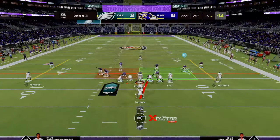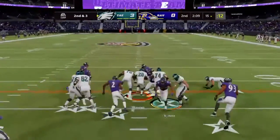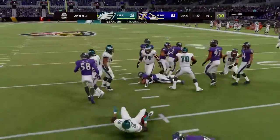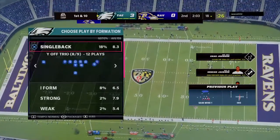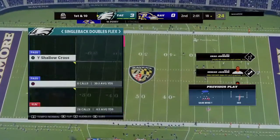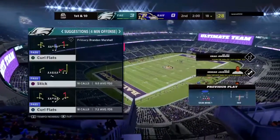So they'll come up after the gain of 7 on a 2nd and 3. Here's Sanders. And he'll be a couple yards shy of the 20 at the 18. Second quarter, 2 minutes remain. 3-0 our score.